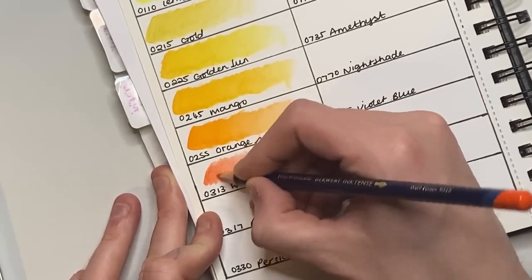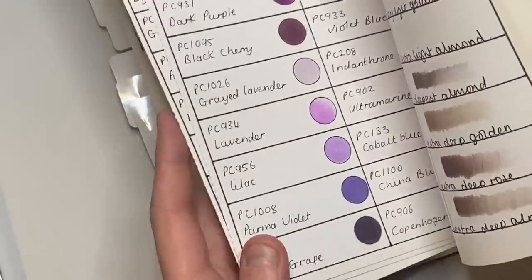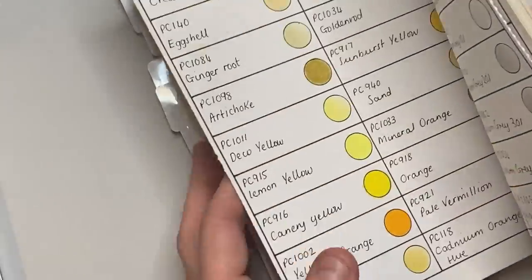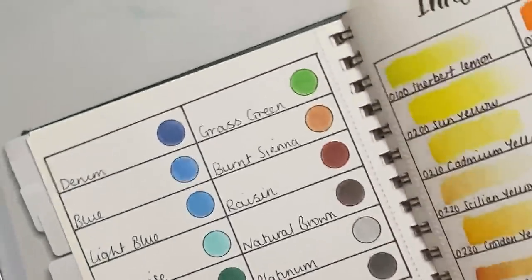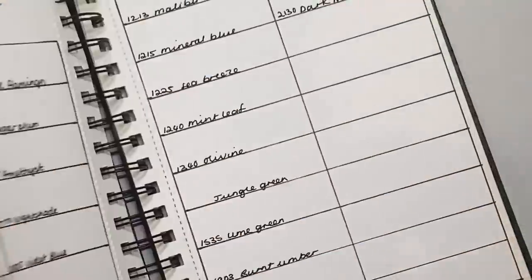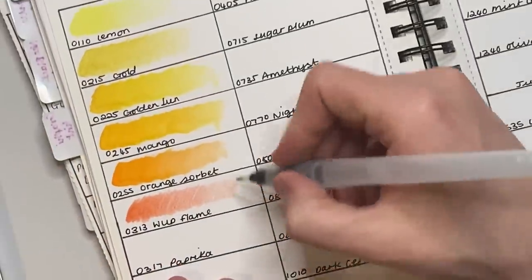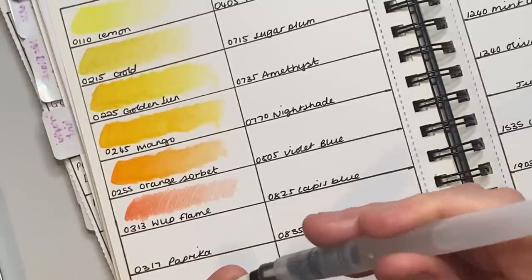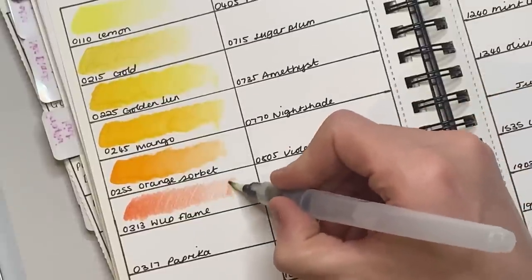So again, I do think there are some quite nice reds already in there. I'm just going to have a look, just to remind myself what we already have. There are quite a lot of nice reds, actually. They are quite dark, so I'm hoping this is a bit of a lighter one. It does look it. But as I say, until you actually activate these, I find it's quite hard to judge what the colour's like.